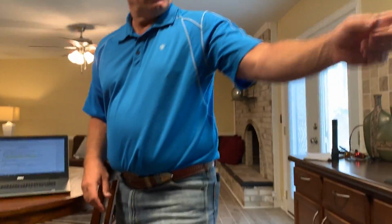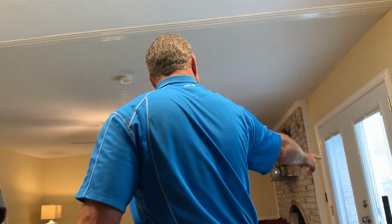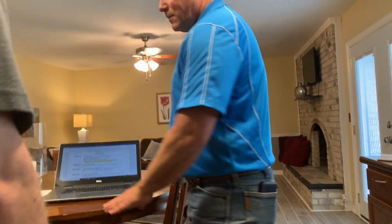Garbage disposal is operated by the switch over here, and you've got these lights here operated by the switch over there. Does the dishwasher have a switch too? No, that switch doesn't. That's the garbage disposal. Okay, that's good.